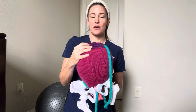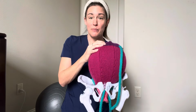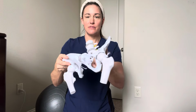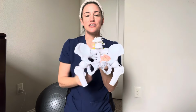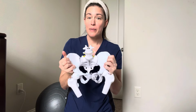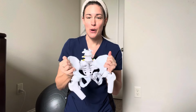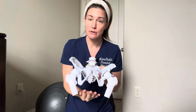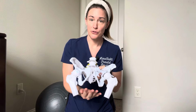What we want to focus on is really good mobility of our pelvic bones. Our pelvic bones consist of all of these bones here, and our pelvic floor sits like a little hammock right at the bottom. When we have good mobility of our pelvic bones, this allows those pelvic floor muscles to lengthen and yield for baby to pass through the birth canal. This can really help to prevent tearing by letting those tissues yield, by letting them move.